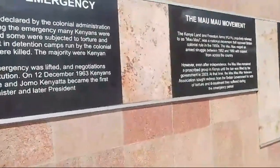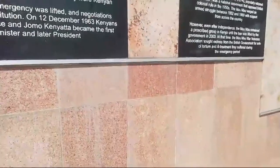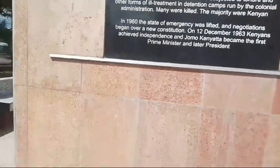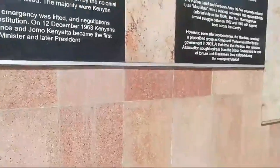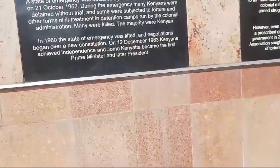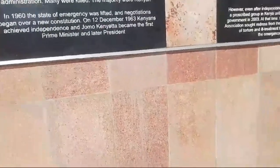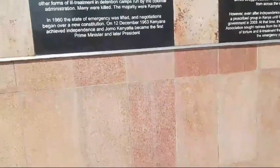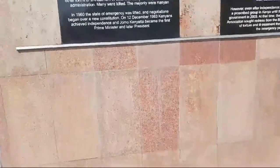That was on 21st October 1952, in Kenya. During the emergency, many Kenyans were detained without trial, and also some were subjected to torture and other forms of ill treatment in detention. Detention camps were run by the colonial administrations. So many were killed.